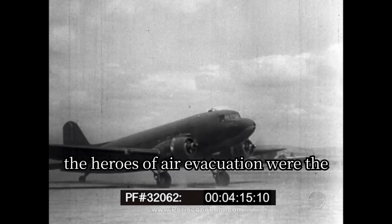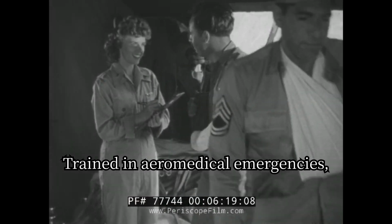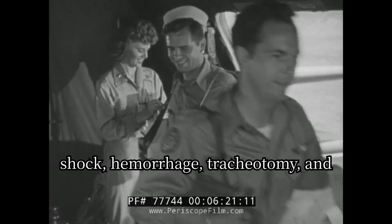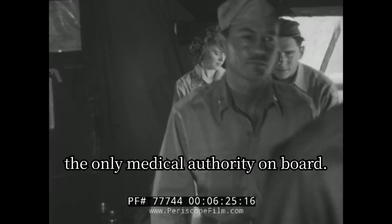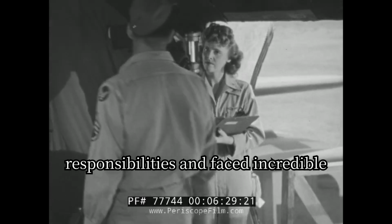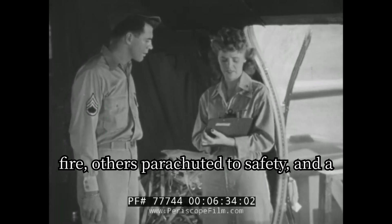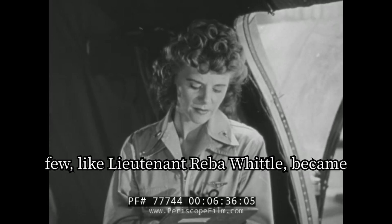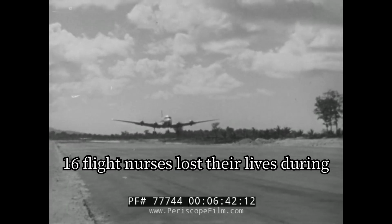Among the heroes of air evacuation were the flight nurses, trained in aeromedical emergencies, shock, hemorrhage, tracheotomy, and oxygen administration. They were often the only medical authority on board. These women carried heavy responsibilities and faced incredible danger. Some crash-landed under enemy fire, others parachuted to safety, and a few, like Lieutenant Reba Whittle, became POWs. 16 flight nurses lost their lives during the war.